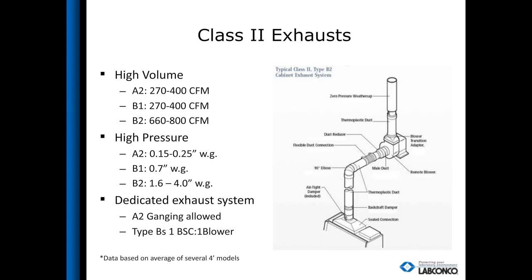Looking at the traditional biosafety cabinet resources that were available, you can see the exhaust volume parameters of A's and B's. You can see that the A2 is exhausting roughly half of what you would find in a Class II Type B2 situation, which is the preferred Type B that you'll see around the world.